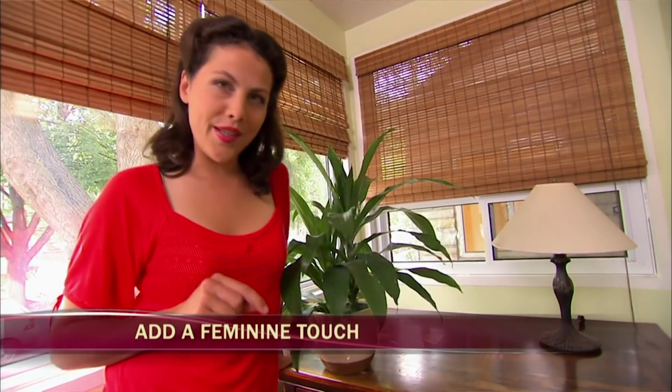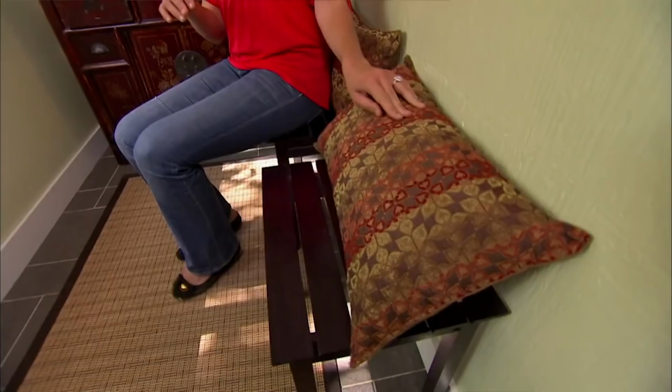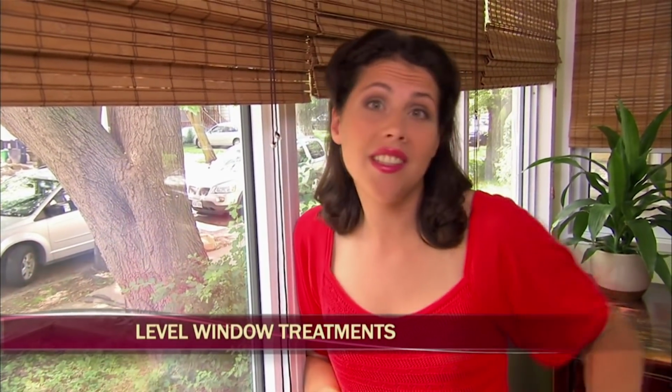Plants and flowers are a subtle yet surefire way of adding a bit of a feminine touch. Having a place to sit when you first walk into the house is a great way of creating a relaxed atmosphere, and that is the perfect way to warm buyers up to the charms of the house. Make sure your curtains and blinds are hung level. If they're all wonky, it just looks untidy.